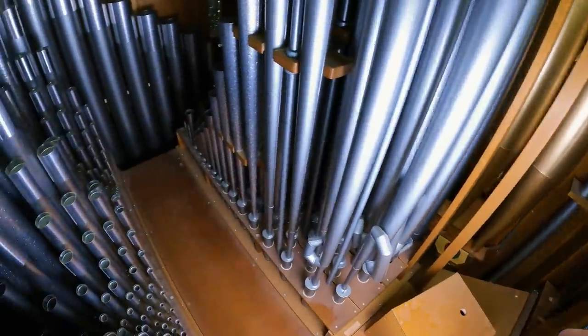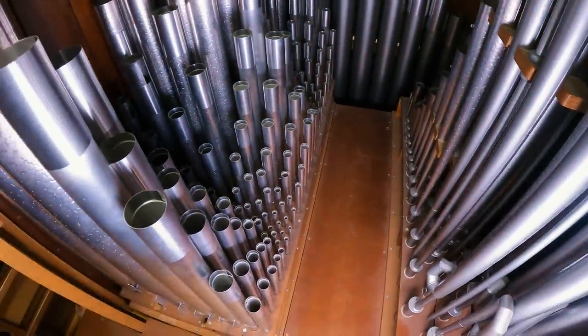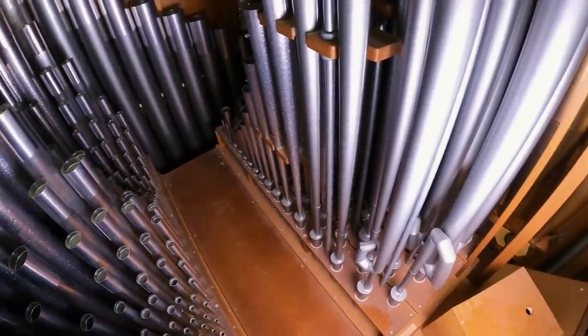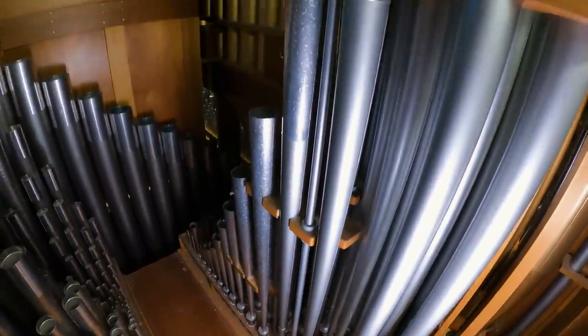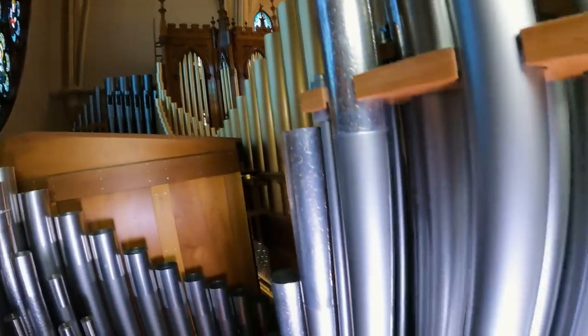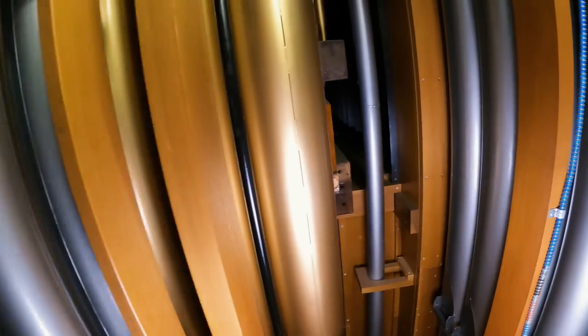And in front of the swell here, this is the pedal division, essentially. Pedal mixture, a cantus flute, and the 8-foot trumpet. Show you where we are here, up against the front of the facade. There's the swell box where we just were, and those pedal double opens. Now we're going back to the walk board against the back wall again.